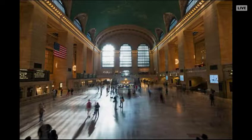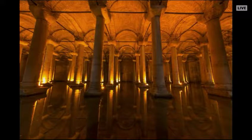Nobody cares about it. In Istanbul, Turkey, they have a cistern in there. No tripods allowed. It was like a $600 permit for a tripod. And they were just absolutely insane. Little tabletop tripod, they don't care about that. They're just worried about somebody with a big tripod.